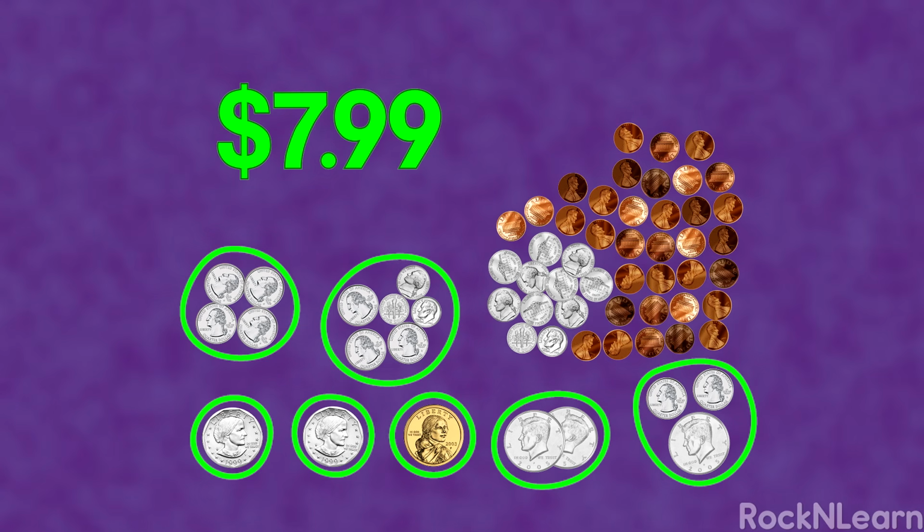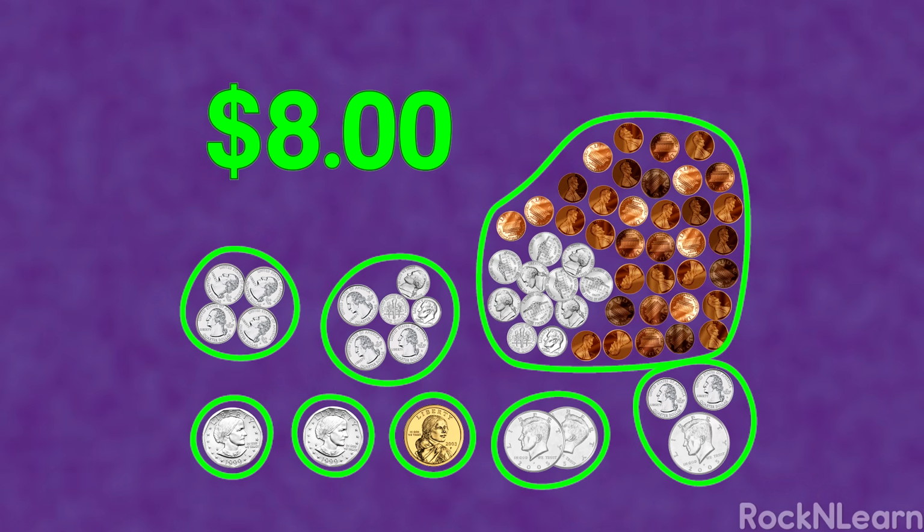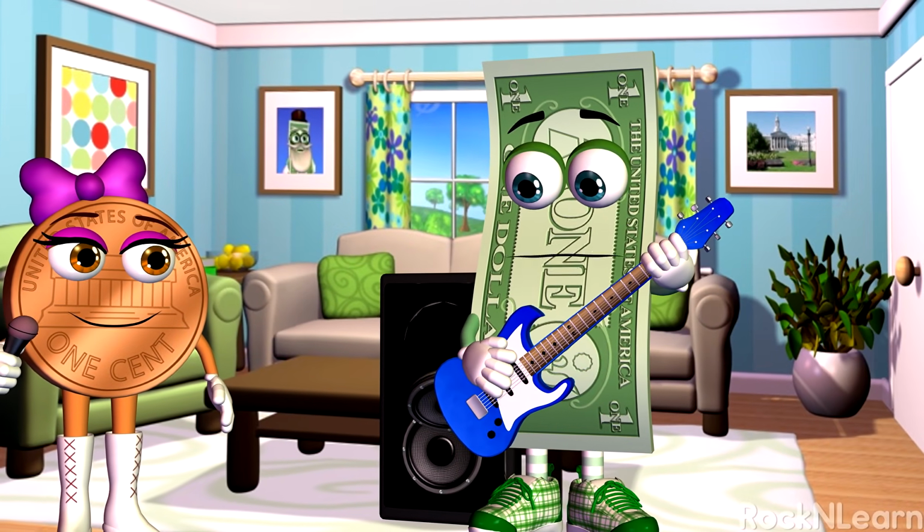Wait, I just remembered. I found a penny on the sidewalk this morning. Now we have 8 whole dollars. That may not be enough to get the speaker fixed.